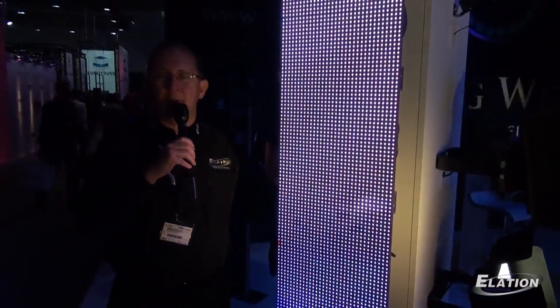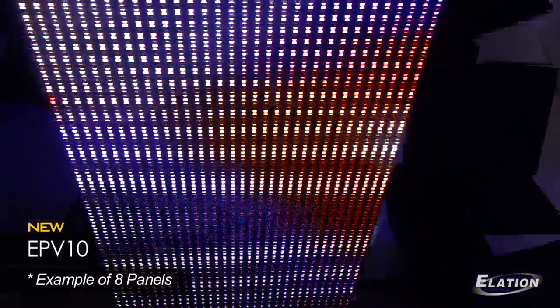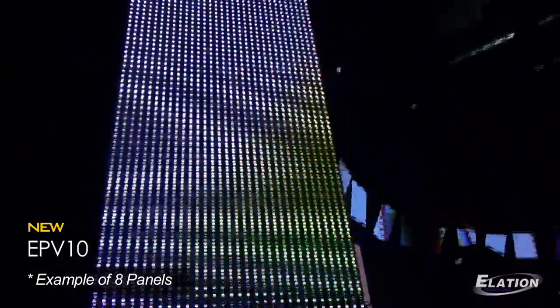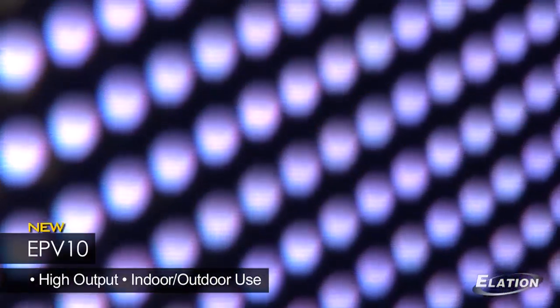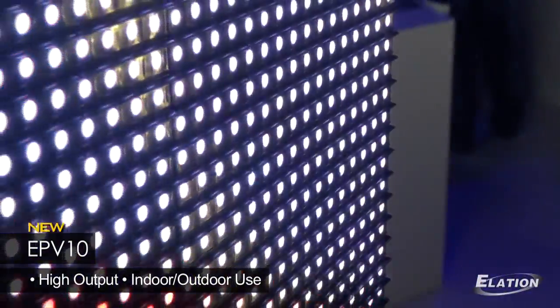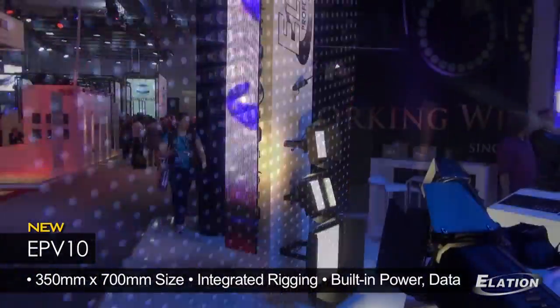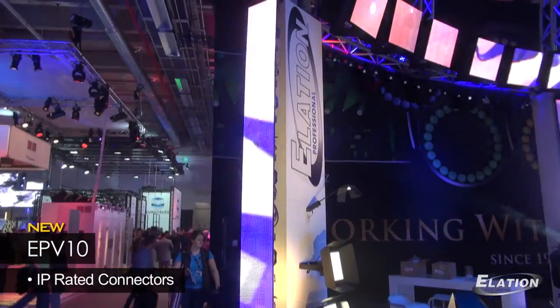Here we're showing our final production of our EPV10. We have a linear arrangement here of 8 panels hanging, and it's a high output LED indoor-outdoor screen designed for rental production companies. The EPV10 comes in a 350mm by 700mm size, has integrated rigging, built-in power, data, all with IP-rated connectors.